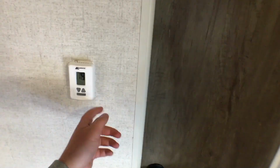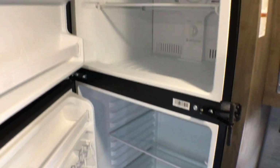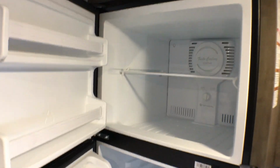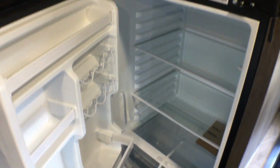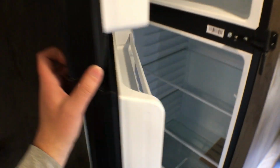Last couple things. Here's your thermostat for your furnace as well as your air conditioning. And then this is a best-in-class feature for this size and price point of camper. You have a 10.7 cubic foot EverChill 12-volt DC compressor fridge. Cool thing about this, you can use it basically anywhere.